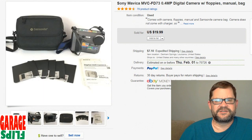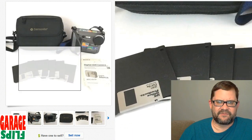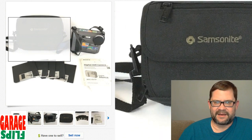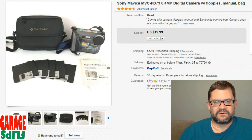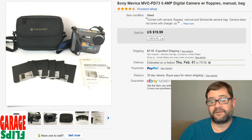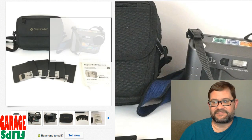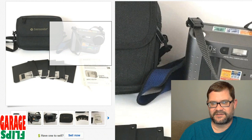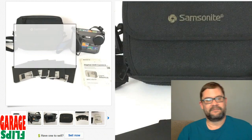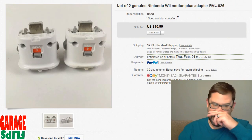Okay, here is a Sony Mavica. This is one of those old floppy disk cameras that actually came with 5 floppy disks in the little camera bag here. Sold it pretty quick for $19.99 plus shipping. I think I paid $1 for it. I wouldn't pay more than that for this thing. Really old tech. These things cost $500, $600, $700, $800 back in the day. This is like when digital cameras were first coming out. And sold it pretty quick. Don't be afraid to pick them up for $1 or $2 if you see them out there.